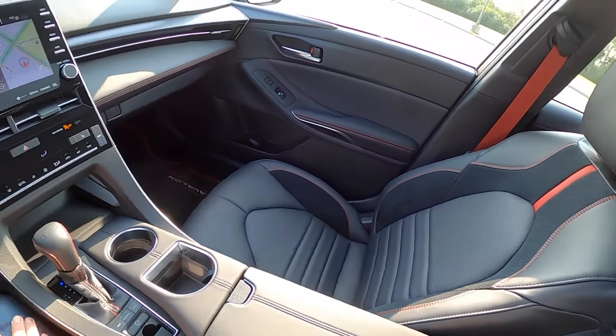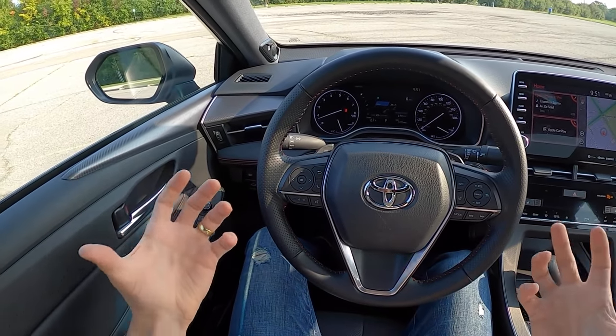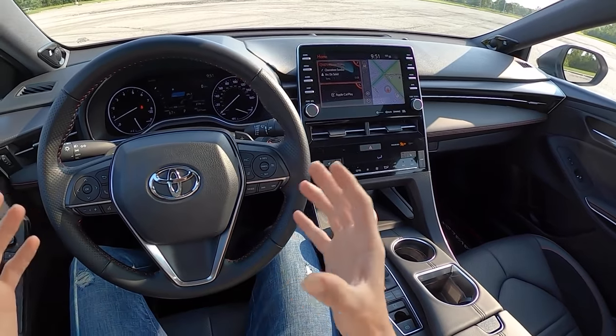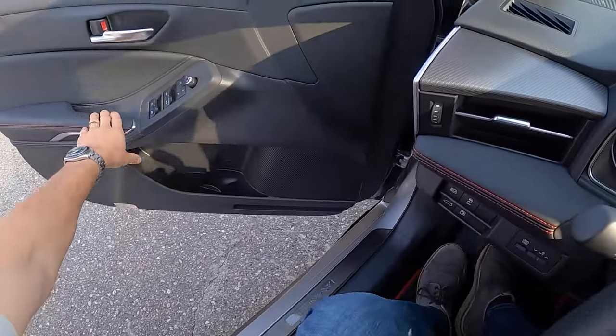Well, not quite. I'm a little bit torn between the Avalon TRD just trying to bring attention back to the Avalon and Toyota just trying to spice up the Avalon name and reach a different type of customer. Let's walk you around this TRD, show you what it's all about.